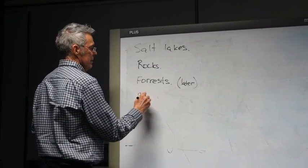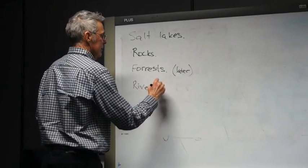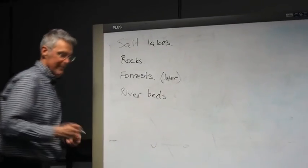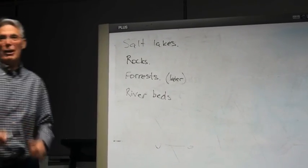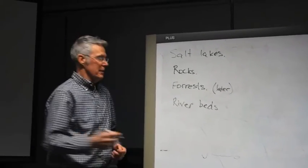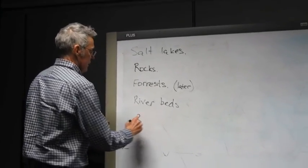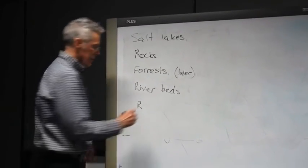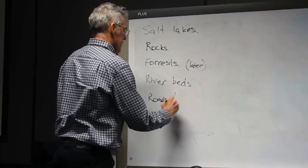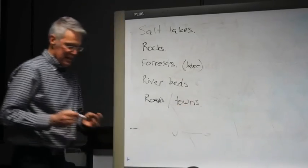Dry river beds, just as you're turning base. I don't know where you turn base, but what about roads? Turn base higher. Yeah, roads potentially. Roads and built-up areas, I guess. Roads and towns. Burning off season is usually good.